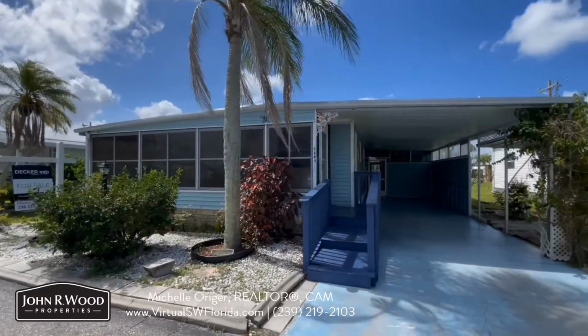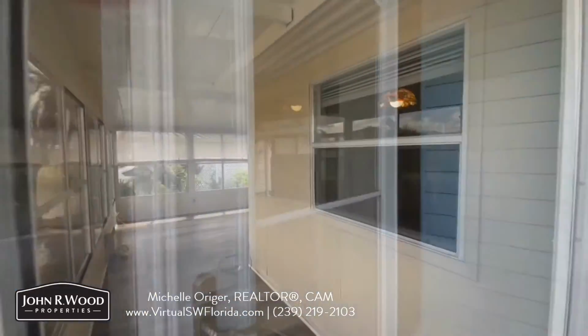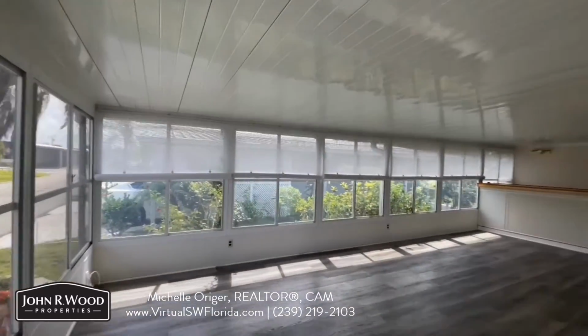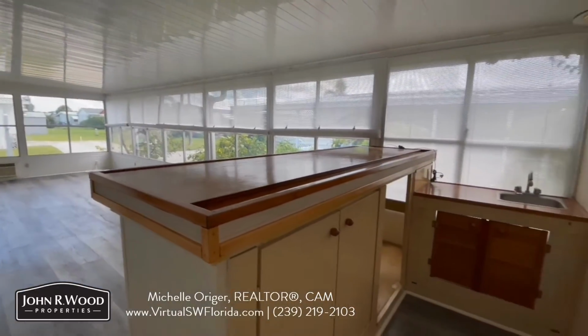Today, we are previewing 3584 Celestial Way in North Fort Myers. This manufactured home was built in 1975 and offers 2 bedrooms, 2 baths, and has about 1,394 square feet under air.